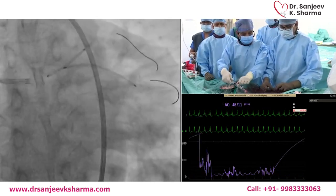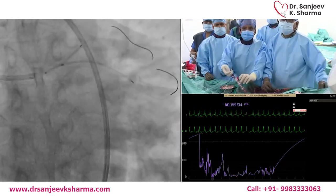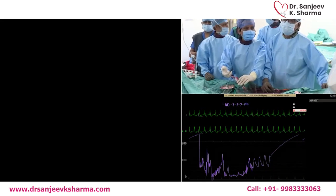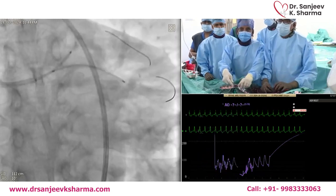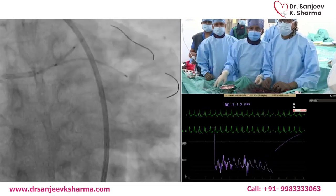All right, so this way we see that we cover distally very easily, and we're ready to go up essentially with a circumflex balloon. Ready? Yeah. We can even go in a little bit more, a couple more millimeters, in order to make it a mini crush.